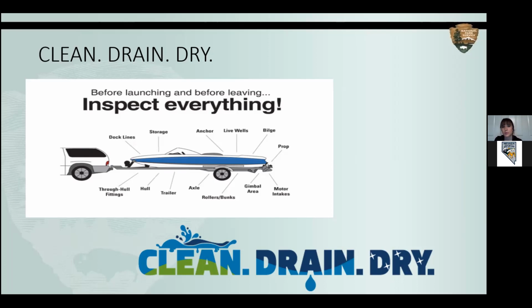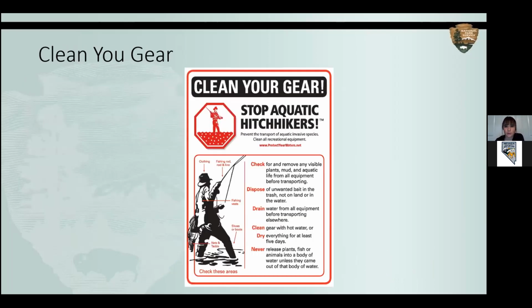And this applies to not just boats with motors, but kayaks, canoes, rafts, floaty tubes, anything that can hold water can transport invasive species. And it's not just boaters, it's also fishermen, unfortunately. So for your fishing gear, make sure you're checking your waders at the bottom of them, making sure there's no mud. You're checking your nets, your clothing, even your fishing rod and reel can transport invasive species. And it's also important to be responsible with your bait. So make sure that you're using the approved bait for that area and never releasing live bait back into the water if you got it from somewhere else.